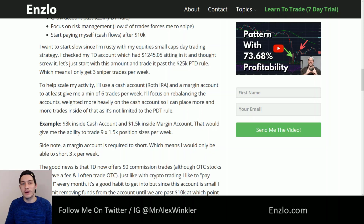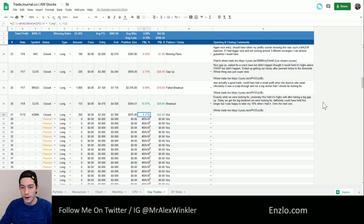And then at the end of every month, I want to reallocate my accounts so I can evenly grow or take position sizes. And ultimately, there's going to be more money in the IRA account because that one is a cash account, which will allow me to increase my trading as long as the position sizes are all in good ratio.